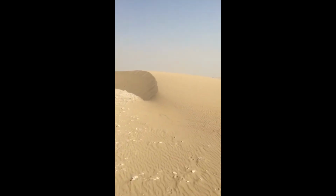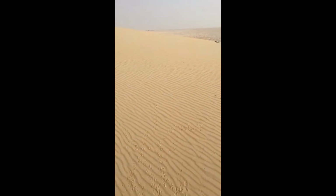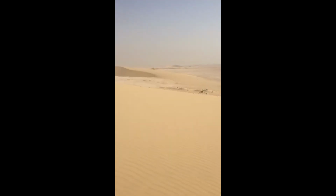We just heard the sand dunes vibrate. This is called the singing sand dunes. And we're walking on top. Check out the view of the sand dunes in Qatar.